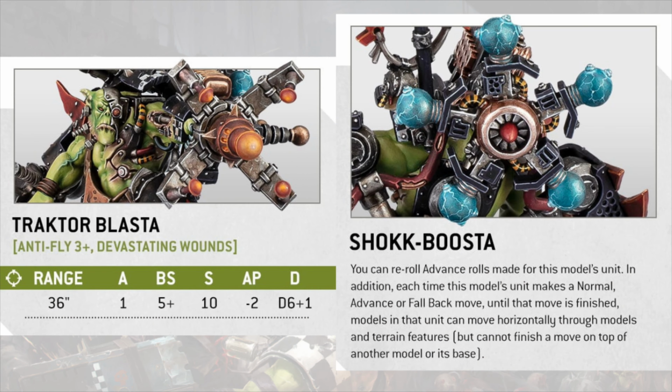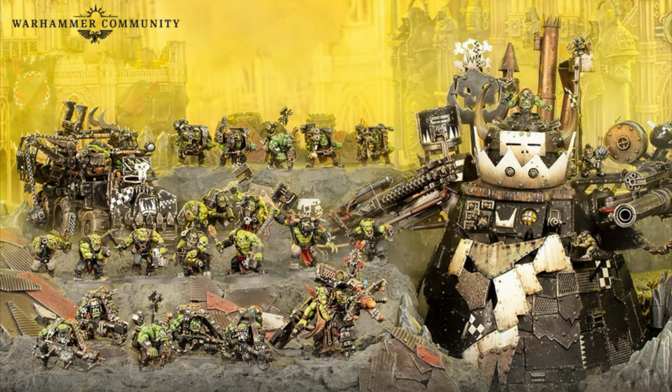Now looking at that tractor blaster, pretty interesting because it's anti-flyer. So I did hint in my video the other day about Leagues of Votann flyers that I think flyers are going to come back at some point, but if you look at the stats on that, looks like it could be a pretty interesting weapon. And he's also got a shock booster as well, so with this they can actually warp through walls and different fortifications, so that's an interesting mechanic. Hopefully there's some sort of crazy table that you can roll on for going wrong.